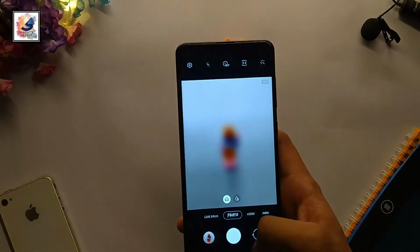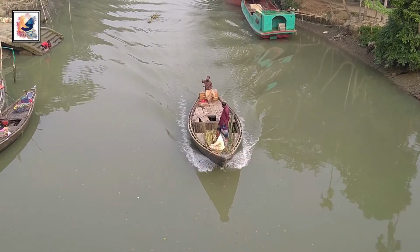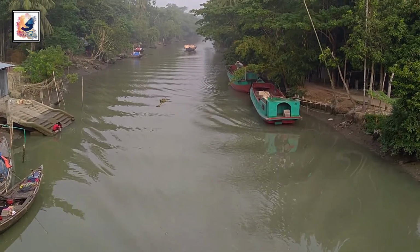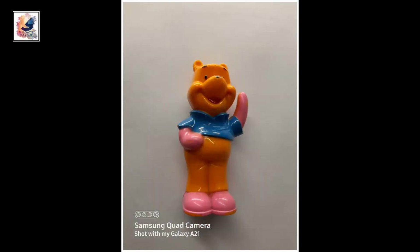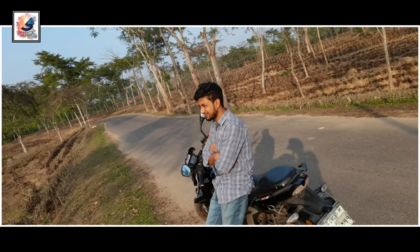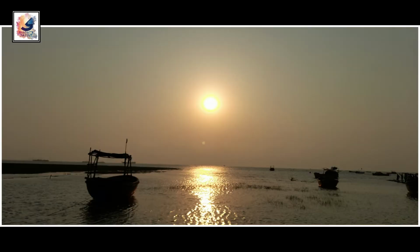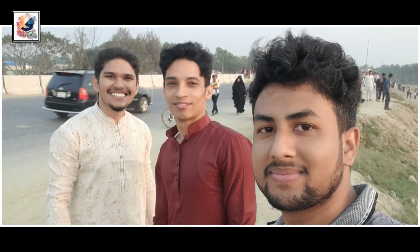So let's see some photo and video samples. With the main camera, you can record up to 1080p 30 fps video, and the video quality is not bad, average quality. You can take very good photos in daylight, and the picture quality is very good. You can get a lot of detail in the picture, but when you take a picture in low light and at night, this phone is not good. So overall, the A21s camera performance is average.